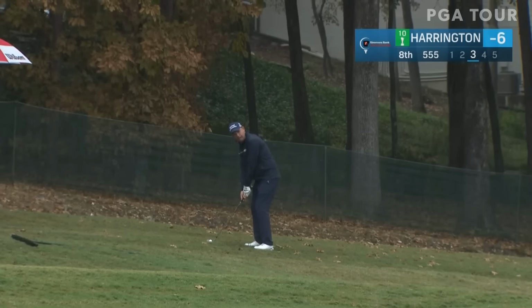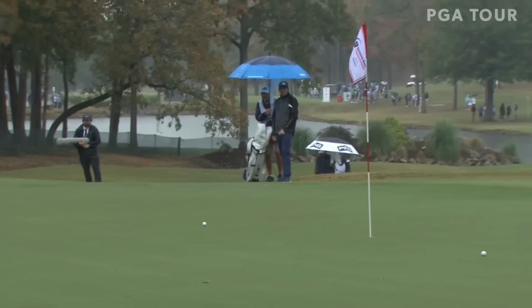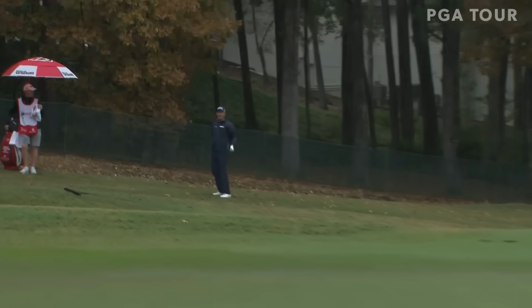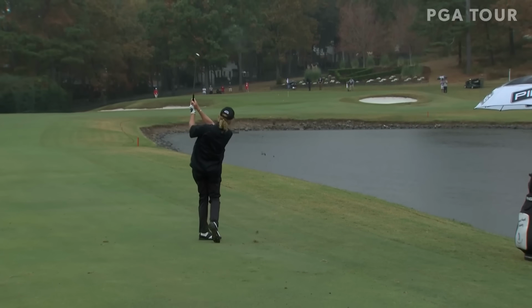Padraig Harrington with the rain pouring down. This isn't going to faze the Irishman. His third at the par 5 eighth. Manages the slope and boom! Knocks it in for eagle. That gets Harrington to 8 under par at TPC Sugarloaf at the Mitsubishi Electric Classic.